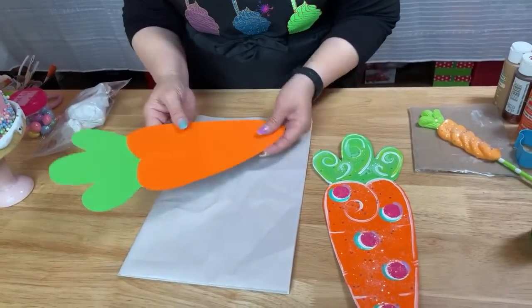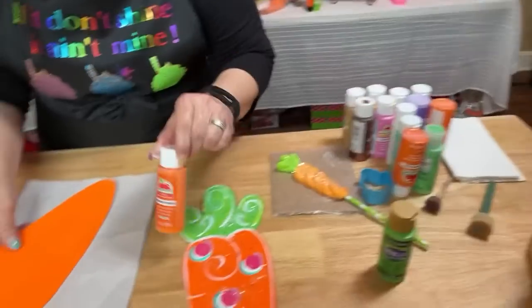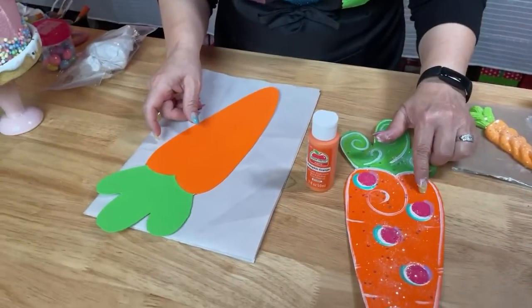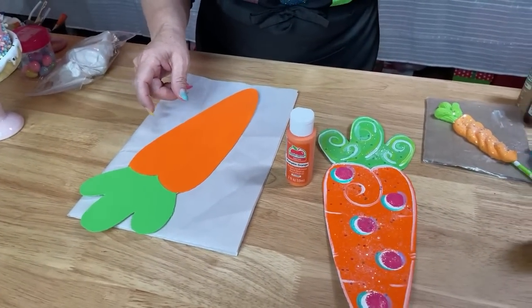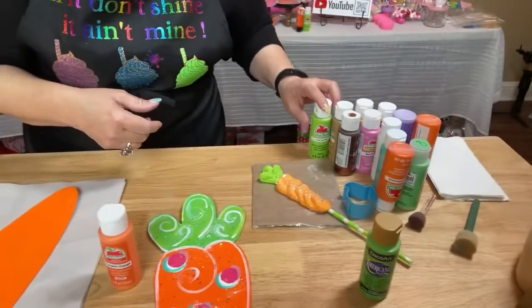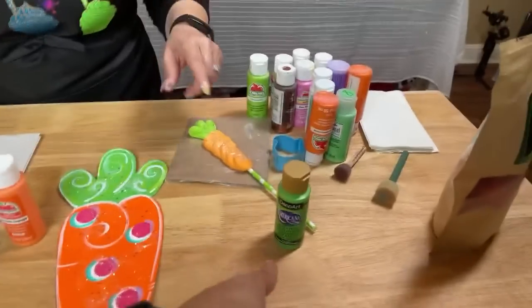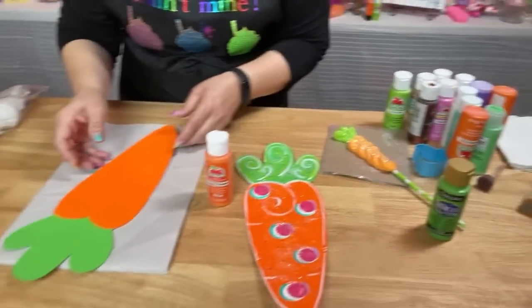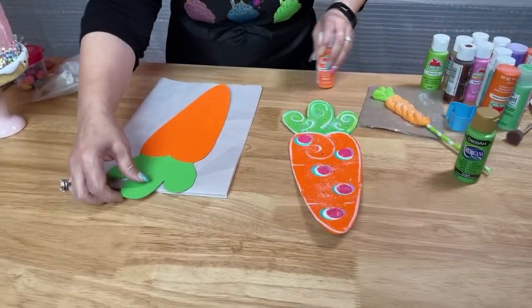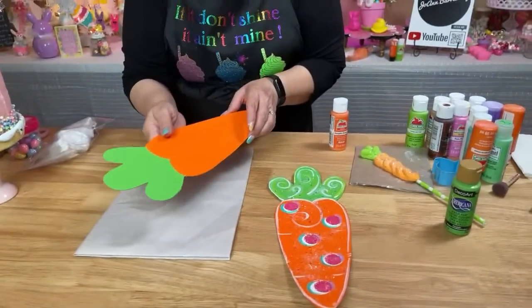This I just put two coats of pumpkin orange. And look how pretty that is. And then I used the sour apple. Where is the sour apple? I used Apple Barrel sour apple, okay? There you go. And I just want to show you how quick you can detail this. All right, it dries real fast.